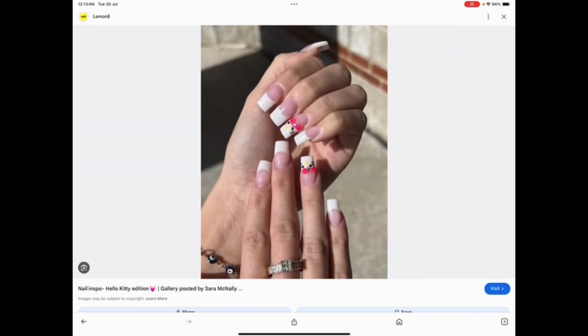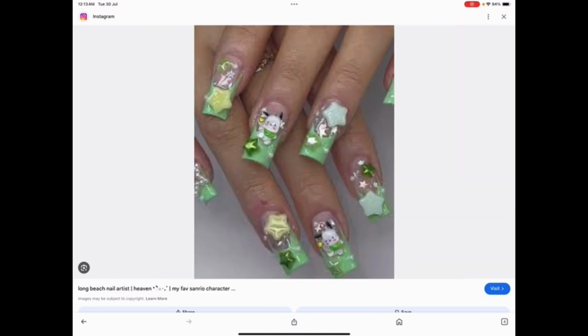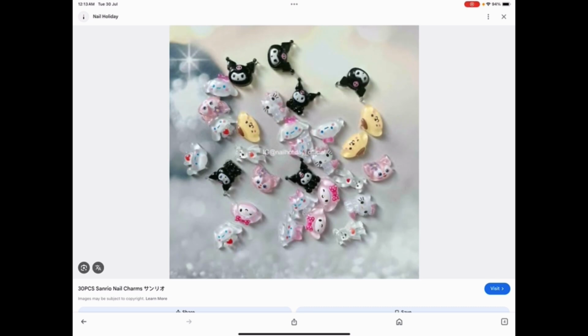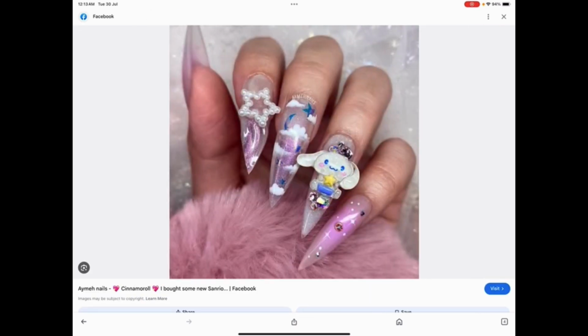Okay. This one has only two nails, so nah. Oh, this is cute. Pochacco. Oh wow, I would love to buy these. Guys, who wants me to do a nail tutorial for you guys? Write in the comments.